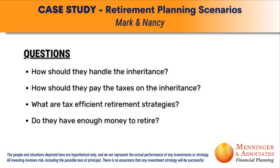So going back to cover the main questions, which come with their own sets of issues, if you will: one, how do we handle the inheritance that we have received? Two, with handling that, how do we pay the taxes on it? They're each taxed in a different way. It's another very good question, right? Given that some are taxed and some may not be taxed, what is the most efficient way that we can handle this from a tax perspective?